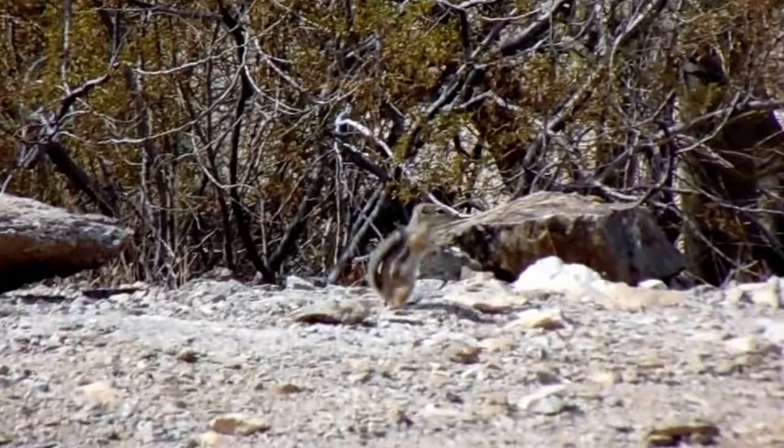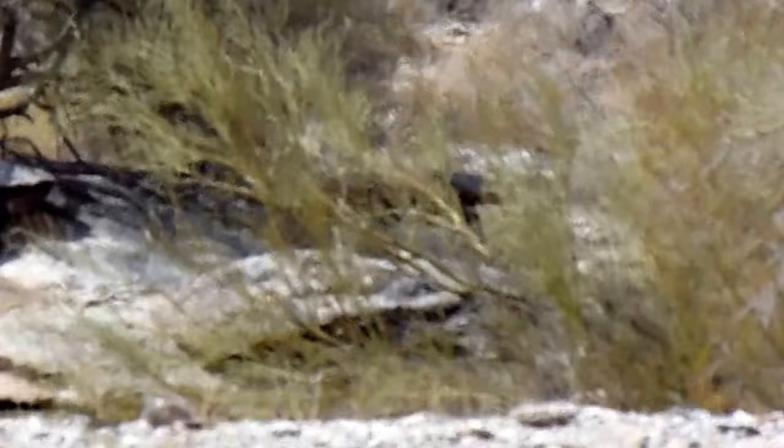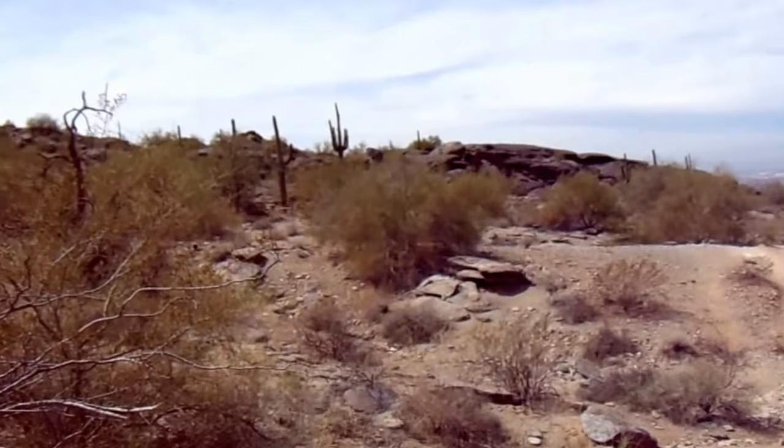Chipmunk. Go. Wildlife out here. How cool. Saw some doves earlier, but they flew off. I didn't get the camera out fast enough. Or on fast enough. But it's good to see wildlife out here. Good to see wildlife anywhere.